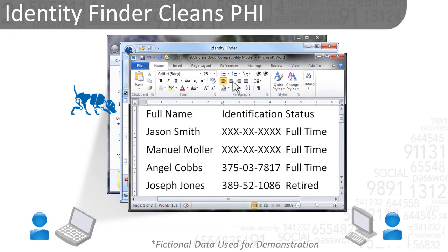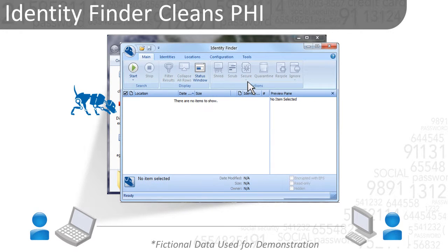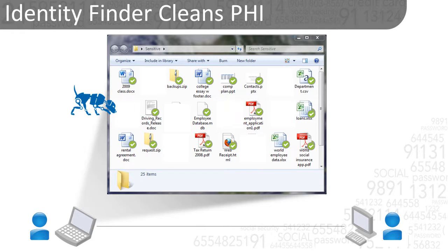Identity Finder automatically redacts sensitive information, such as social security numbers or medical record numbers, in this case, replacing them with X's. Or medical practitioners may quarantine or encrypt the file. Protecting PHI has never been easier. Because Identity Finder searches and cleans all patient data at its source, Word documents, uploaded files, information copied to a USB drive, and email attachments were clear of sensitive data.